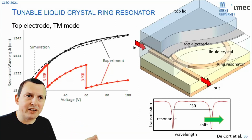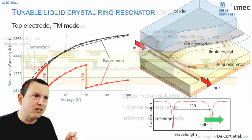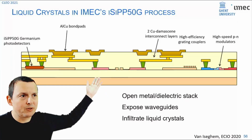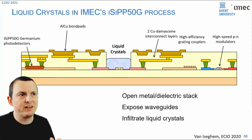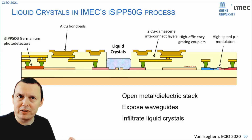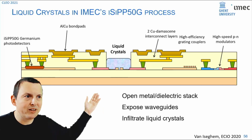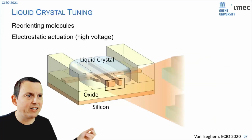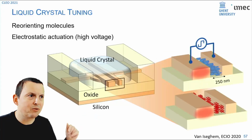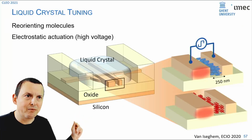But we still need to introduce that liquid crystal in the rest of our technology platform. And so for that we need to open up our metallization stack on top of the waveguide and then deposit the liquid crystal in there, which you can do, for instance, using inkjet printing. You also need to be able to drive it from within that platform. So that means that you need, in this case, a lateral electrode where you contact the liquid crystal from the side and reorient it between parallel to the waveguide and perpendicular to the waveguide.